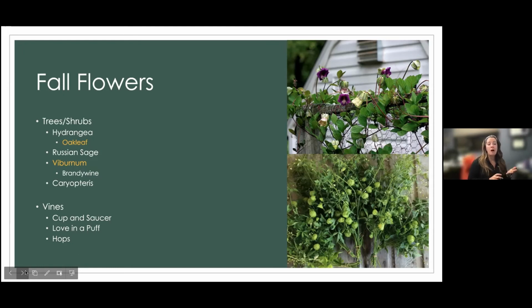Caryopteris is one. For vines, these are going to be cup and saucer and love-in-a-puff, which are both annual vines, but I like to throw them in there because they kind of do their cool stuff in the fall. Cup and saucer is there on the top and love-in-a-puff is down there. It has those pretty Chinese lantern-like seed pods on them. And then hops. If you're looking for something to cover a trellis, it's not going to have showy blooms. It does have those pretty hop pods on them. It's not going to be over the top like a wisteria will be, but it is a perennial vine here for us and can cover a structure quite well.